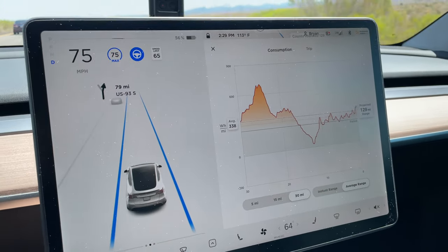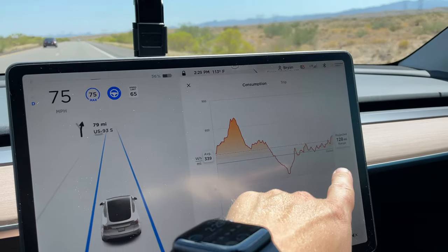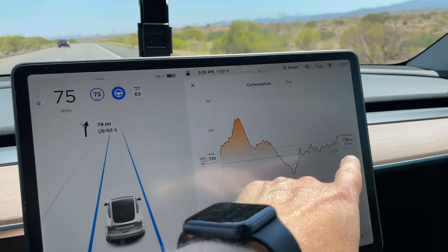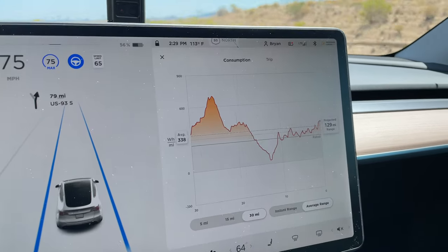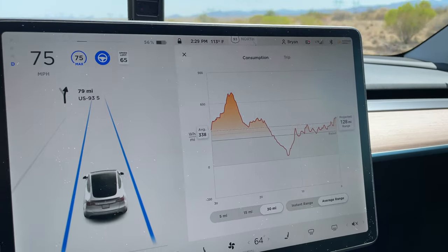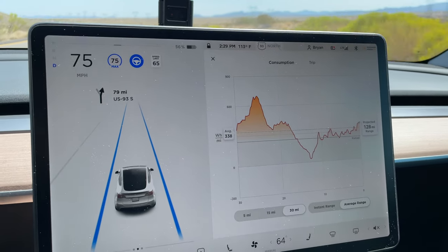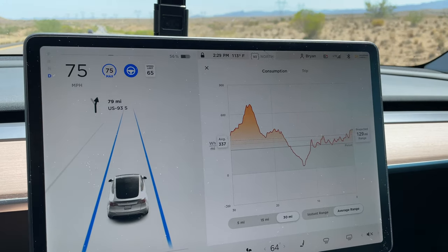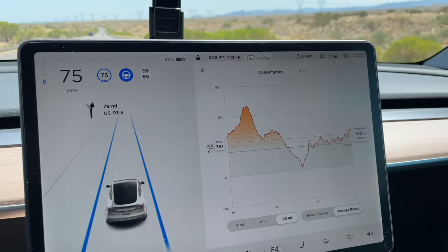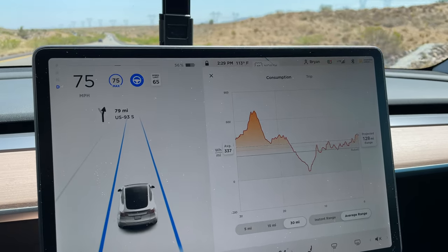All right, so maybe 40 minutes ago when I stopped at the last Kingman charger, it showed like 133 or something like that range. Well, it's still showing like 130 range. So maybe this isn't the best thing to look at. I don't understand. If I have a 130 mile range, but I just drove 45 minutes and I still have 130 mile range, I'm not understanding this.